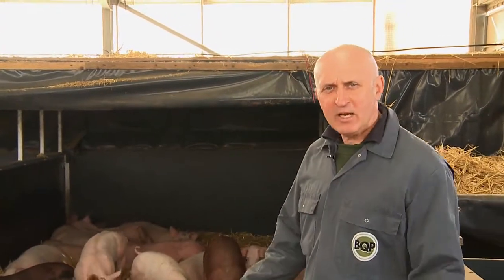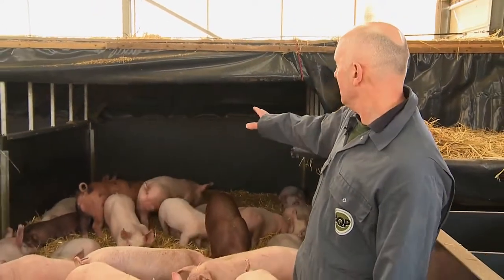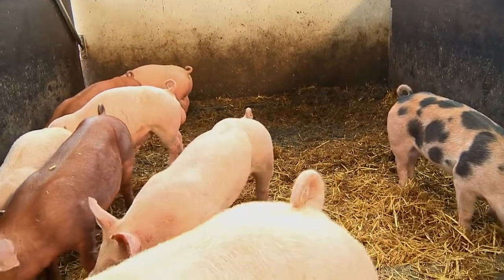At all times, we encourage the pig to lie and dung in the right areas. You can see down the end there that the microclimate is still in place, and those pigs are nice and comfortably laid down in that area, and that the dunging area here is still very much the dunging area.